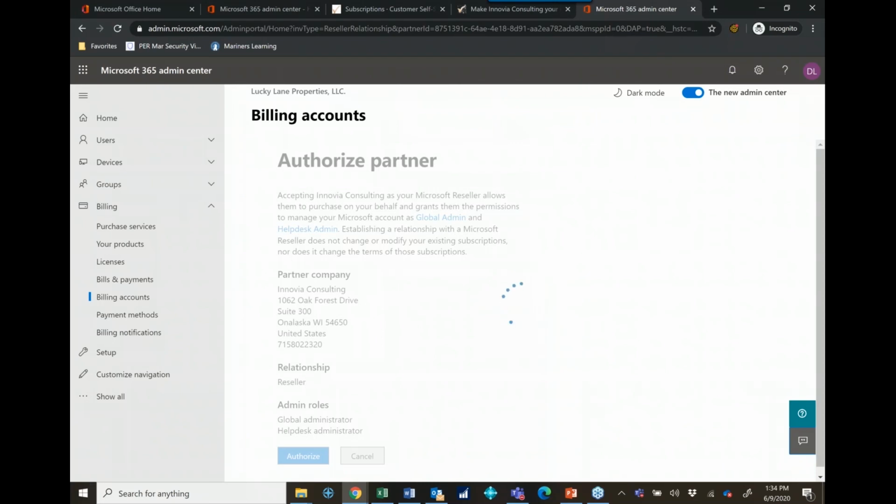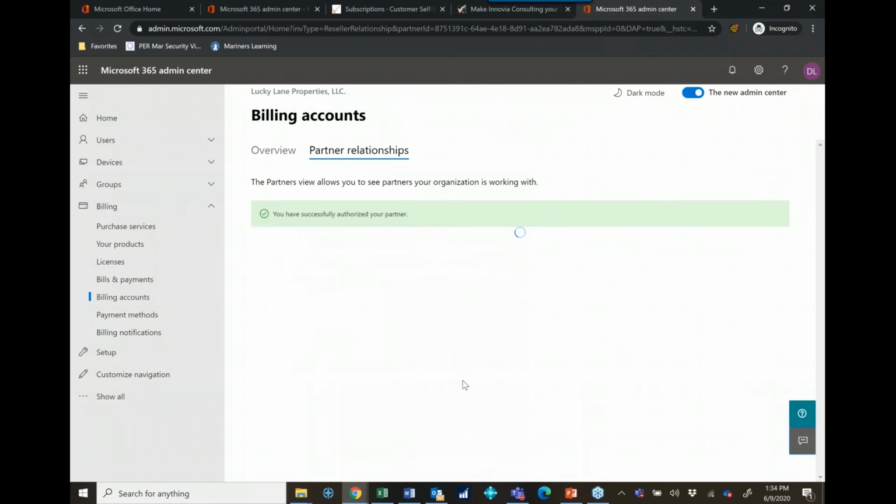And you'll think a little bit. Let it do its thinking. Go ahead and just give it a second. And then boom, that is it. And you'll notice when that comes up, you might have a whole list of different partners that are CSPs. And then you'll see Innovia in there. So let's wait with that and let you start that. Again, I'll give it just a couple minutes, 30 seconds.